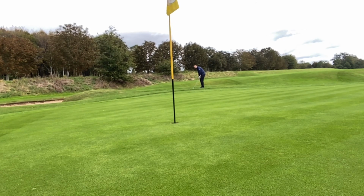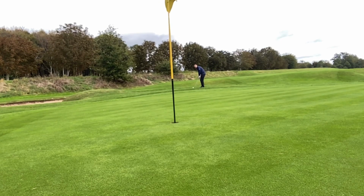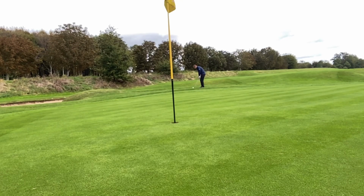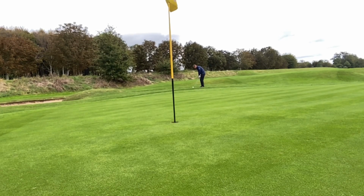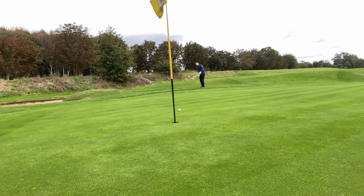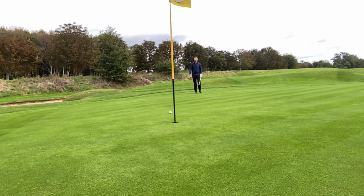So once you've picked your target line and you're happy with the place where you want the ball to touch the ground, then you must just keep your head nice and still and execute, and don't chicken out of it. You must keep that club moving through the ball. Not bad, not amazing.